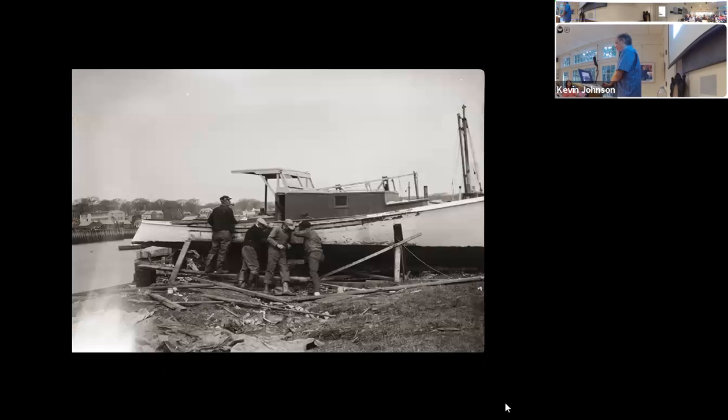Another classic photo, also at Snow's Marine. And some of the guys up against the lobster boat.